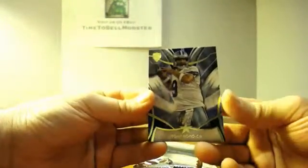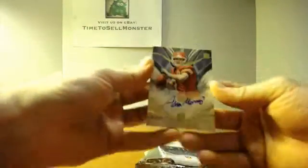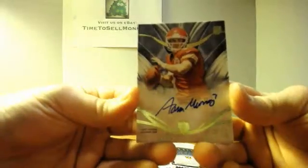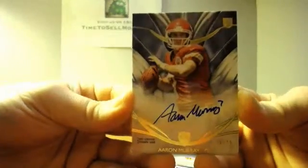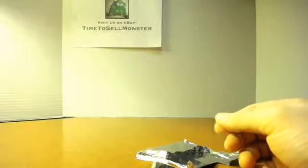Tony Romo, number 26 of 144. Aaron Murray, autograph for the Chiefs, number 55 of 75. Aaron Murray for the Chiefs, autograph. Giovani Bernard, number 37 of 162. All right, just got to randomize the quad jersey.